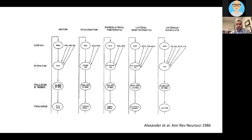So this is an example. This is work done by Alexander and DeLong, who are again neurologist and neurophysiology partners back in the 1980s. And the exact details of this are not important, but the message remains the same, that whether you're looking at motor structures, oculomotor, so that's eye movements, or higher cognitive processes like mood and decision-making, you're going to have that same cortical, striatal, thalamic, cortical loop. And for each one of these functions, these are just categories, and you're going to have different structures within them. And you can imagine that dysfunction within any of these nodes will lead to propagated dysfunction throughout the entire circuit.